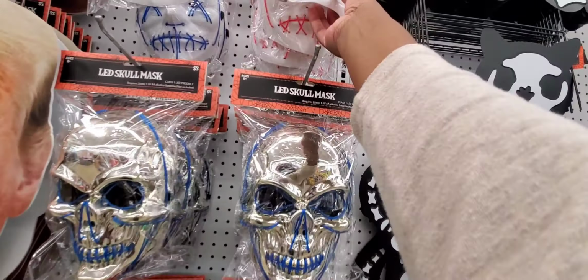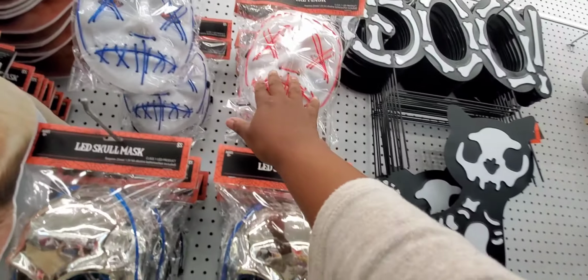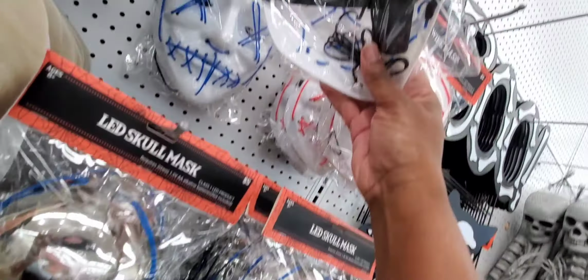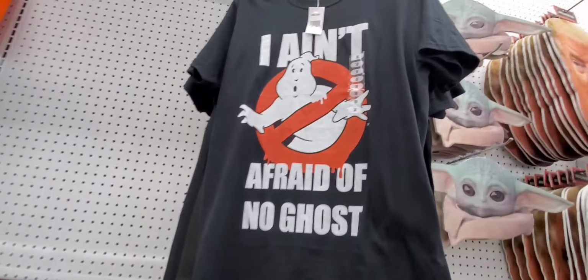So look at this mask. Oh my God! Look at that. My boys love this type of stuff. And I think it lights up in the back. Let me see. Yeah, I knew it. It does something in the back. I knew I wasn't crazy. I ain't afraid of no ghosts.